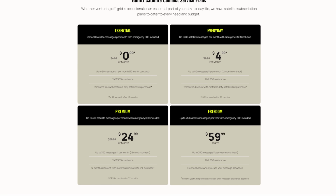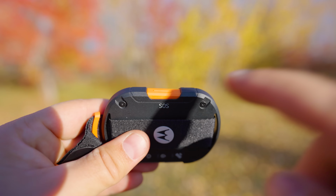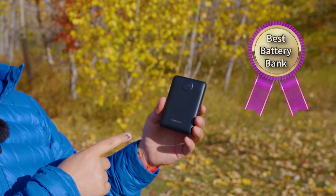So this is a very affordable device and something to take a look at if you want to have two-way communication while out in the backcountry, and then also be able to press the SOS button if you run into an emergency. The best battery bank award goes to this random 10,000 milliamp hour one off Amazon.